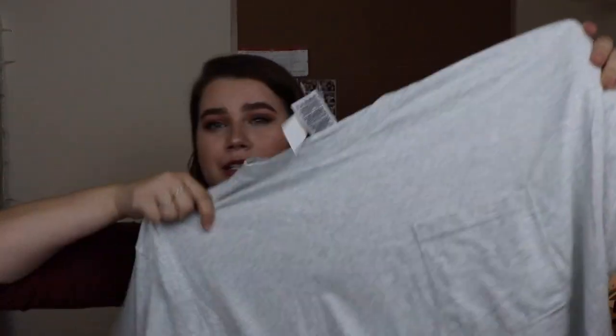The first thing that I got was this t-shirt, and it's by Fruit of the Loom, and it's really basic and plain, and it has this pocket, which is the only reason I got it, because I want to start doing embroidery, and I thought that a cute little embroidered pocket would be really fun and cute. And this was $6.99, which is absurd for a used Fruit of the Loom basic t-shirt.